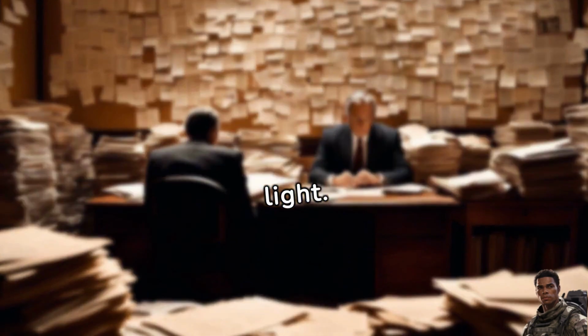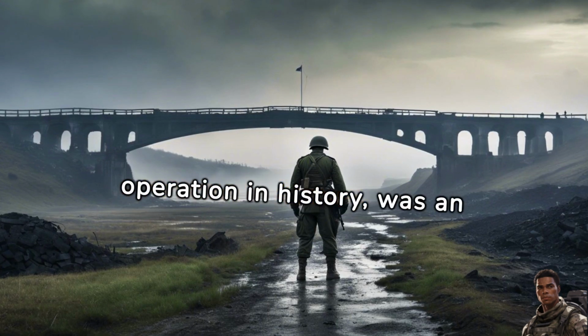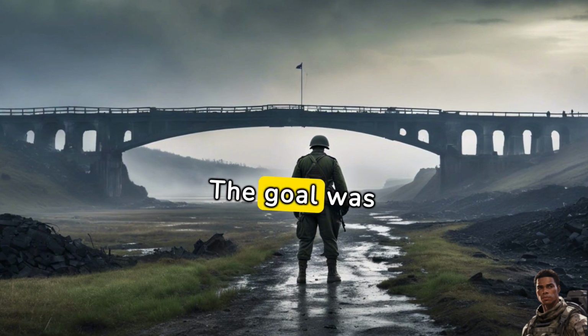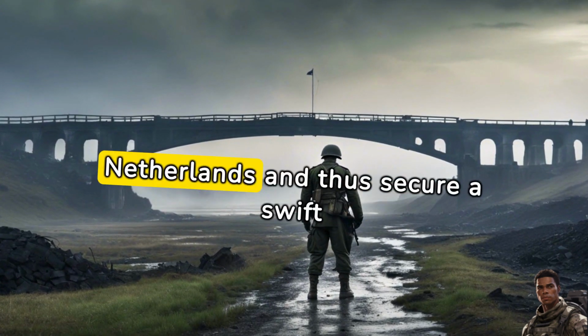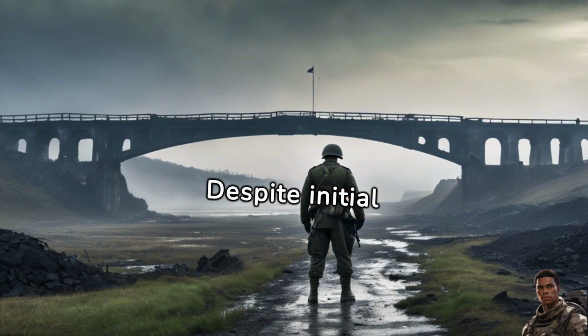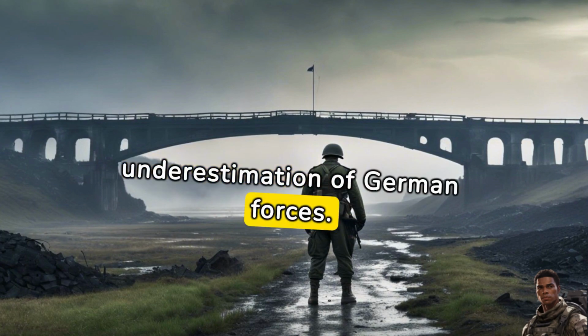Operation Market Garden, the largest airborne operation in history, was an audacious plan conceived by the Allies in World War II. The goal was to seize key bridges in the Netherlands and thus secure a swift end to the war. Despite initial success, the operation ultimately failed due to underestimation of German forces.